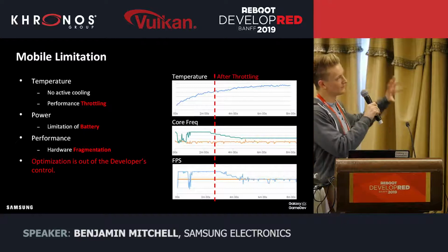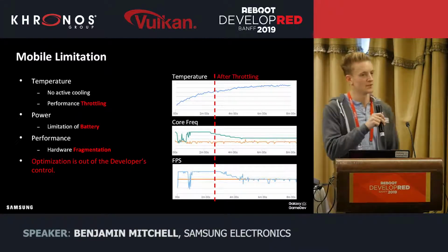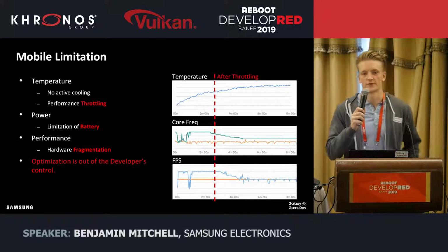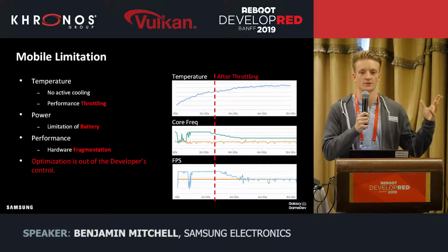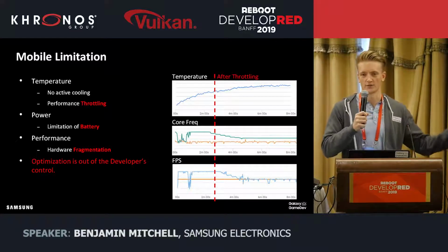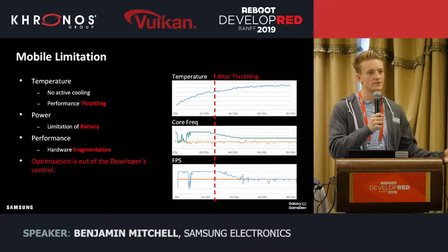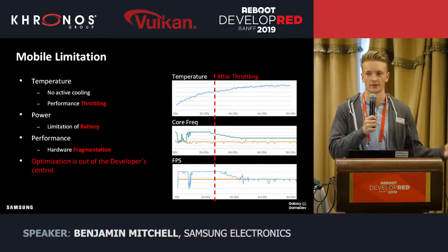The final mobile limitation, as we put it, is actually more of an Android limitation. It's something we call hardware fragmentation. Hardware fragmentation refers to the huge ecosystem we have working in Android. We have, I think, thousands and thousands of devices now, all with very different specs, very different driver versions, very different hardware, and it leads to a very different experience on every single device you play on.